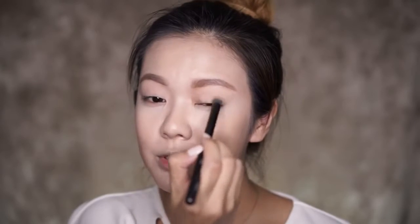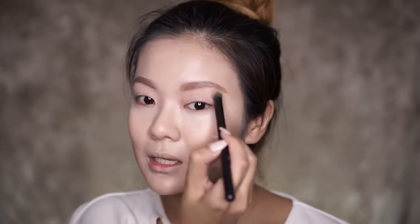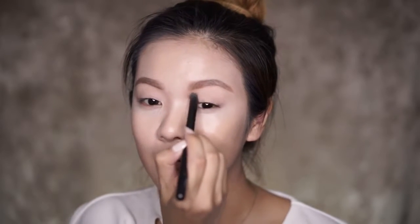Just to be clear, normally I would set the face, but since we are testing out this product and seeing how it wears on the skin, I'm not going to set it with powder just yet. So I'm going to move on to the eyes, and the first product I'm going to be using is just an eyeshadow primer. And I'm just going to blend that into the entire eyelid using a synthetic brush.